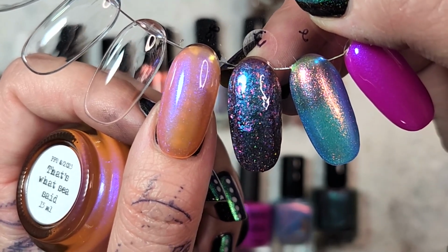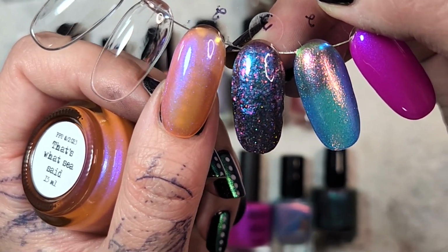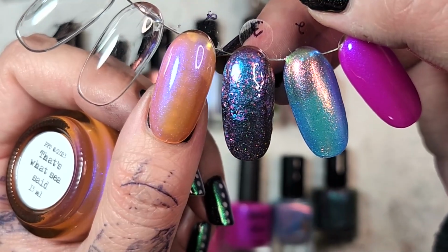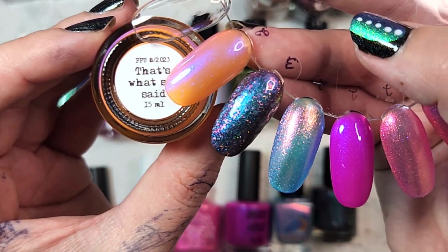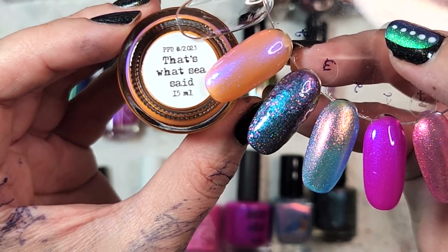That glow in it is beautiful. It's blue, it's purple, it kind of makes a pink when it's mixed in with this orange. It is beautiful. So another not regret. I think we went through this entire haul without a regret. So that is really awesome. That is Sassy Sauce, That's What She Said.